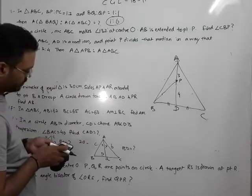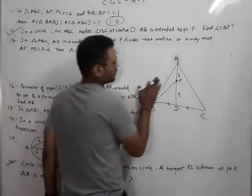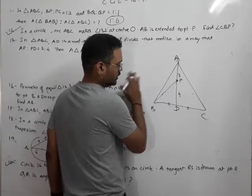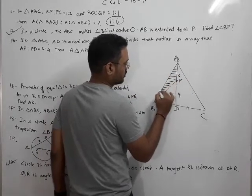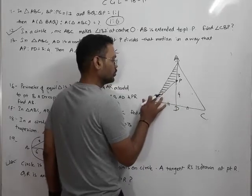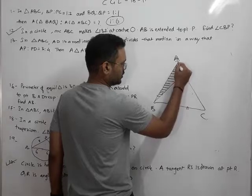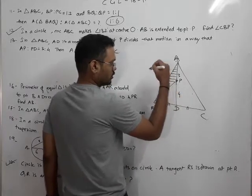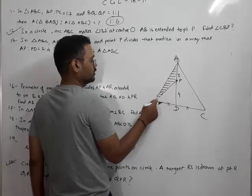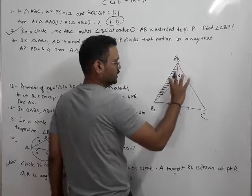Alright, it's the same. Now just understand the very simple logic which we have done just now, that area of a triangle with the same base. For this triangle ABP, base is AP, and for this triangle ABD, what is the base? AD.